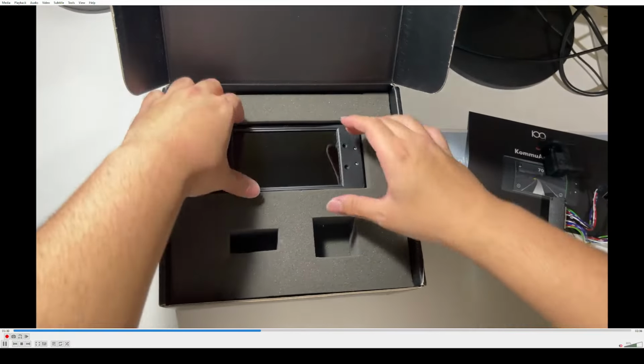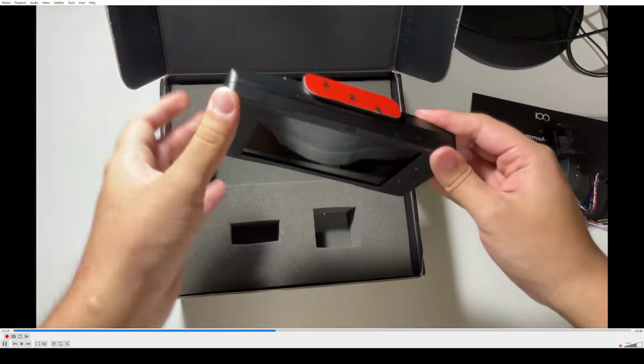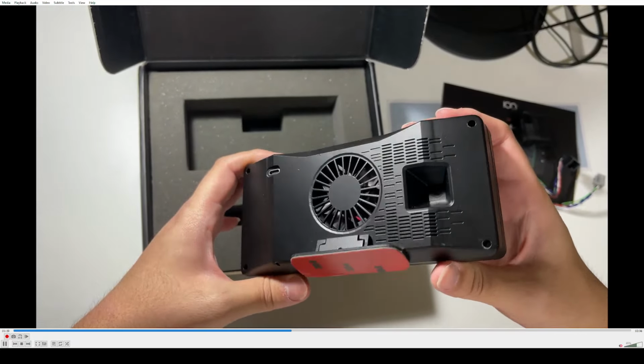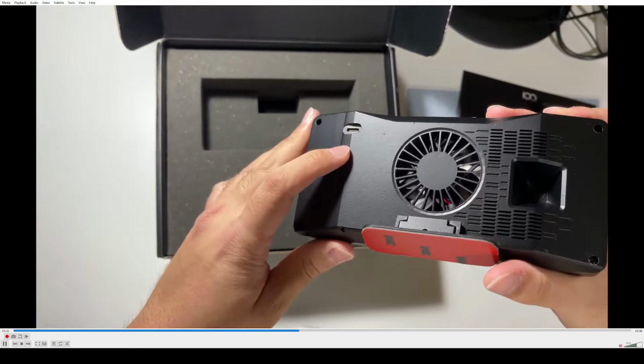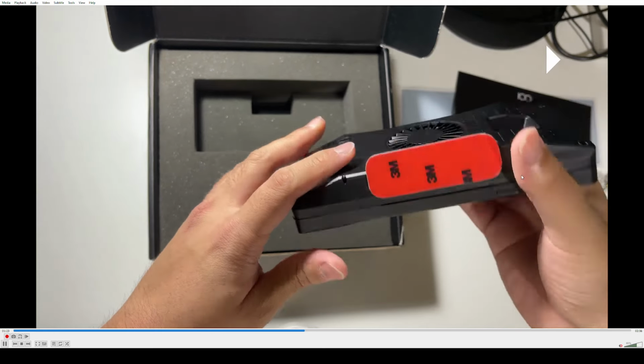Cool. And the next big ticket item is the Vision 1S device. I'll just pause for a second here. So this red part is a cover for the double-sided tape. Bad angle actually, I'll just keep going forward first. So that's the USB-C port. So this connects to the relay. And this is a cooling fan with a heatsink underneath it.